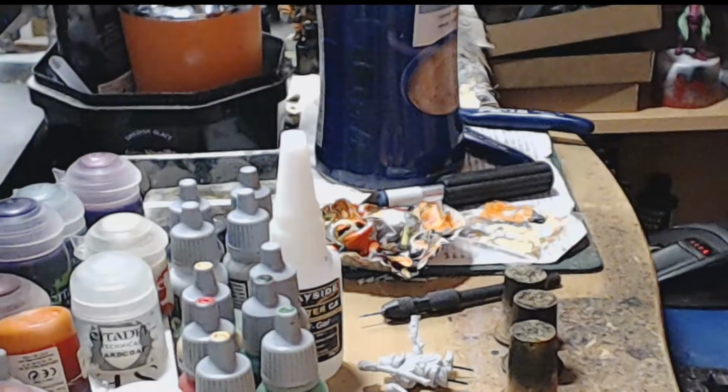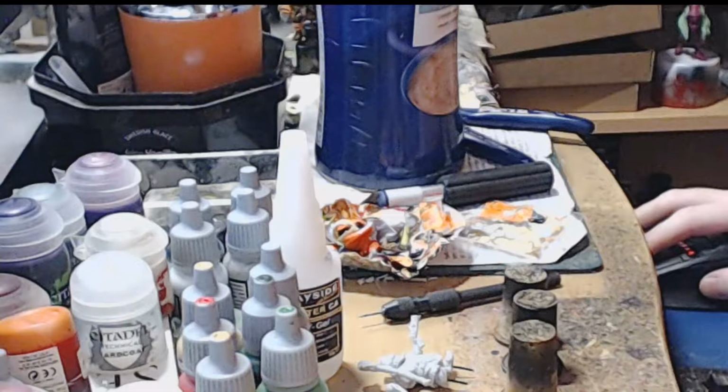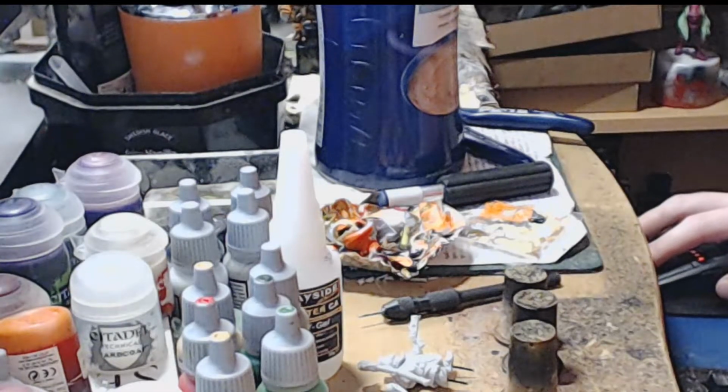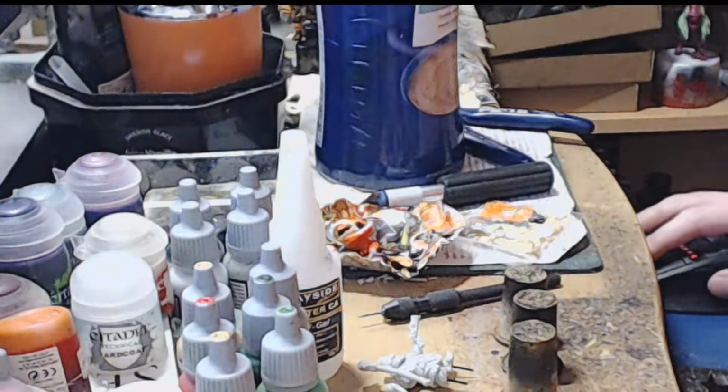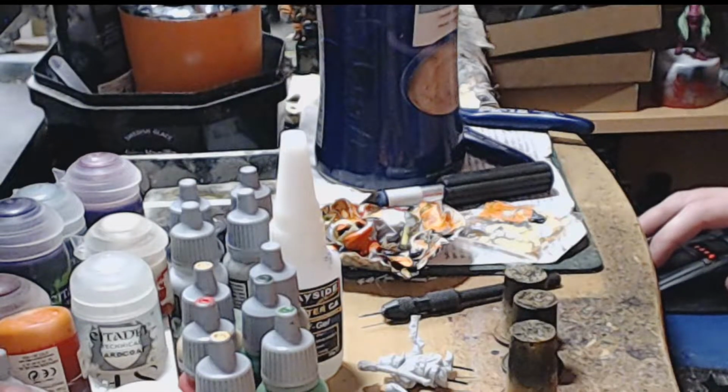So I'm sure this isn't going to be a long episode. We're going to be back to the full length and more of a normal time tomorrow, I think. Which is going to be very exciting because I might actually finish all the paintwork on the Grotesques, which will leave the next day for varnishing.